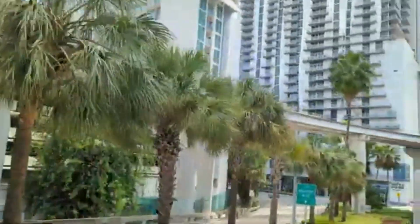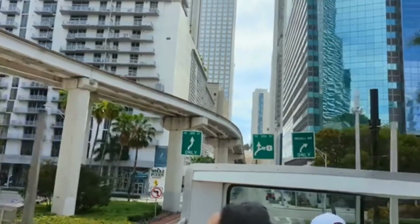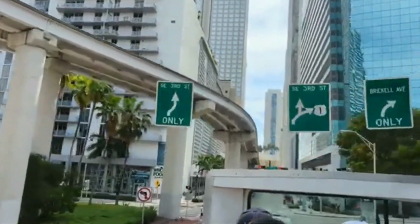It is also free to ride. It's a very nice ride because it goes inside Brickell City Center to your right.